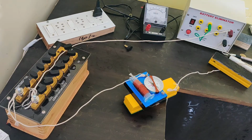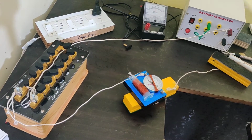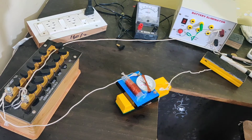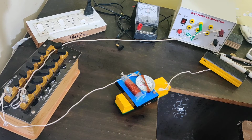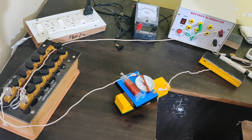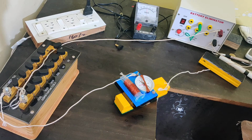Okay, students, as we have done, a current carrying conductor produces a magnetic field around it. This was verified by Oersted, a scientist. It means whenever current is passed through a conductor, a magnetic field will always be produced around it, and we should have a device which can sense that magnetic field. The magnetic field is there, but we need a device to sense it.